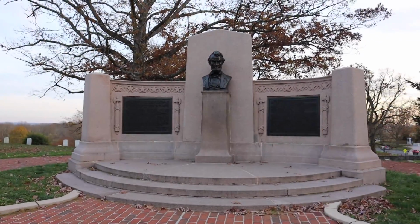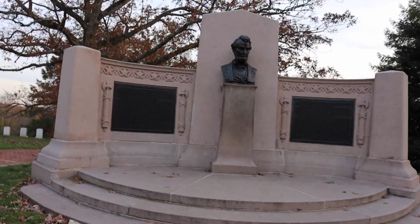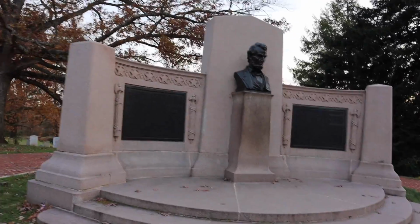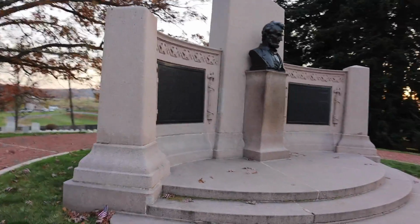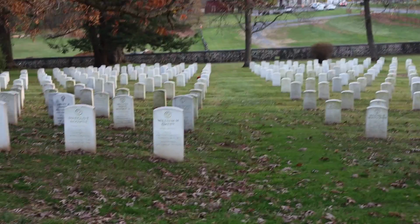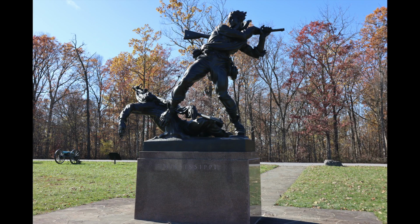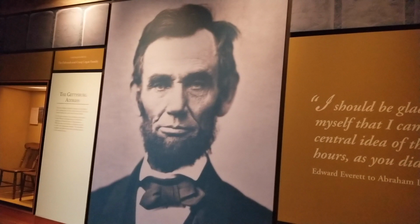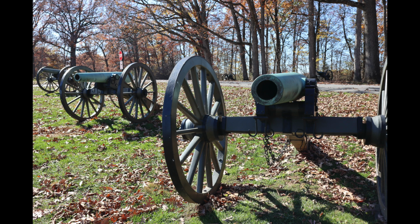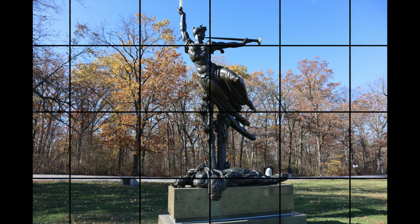It is rather for us to be here dedicated to the great task remaining before us, that from these honored dead we take increased devotion to that cause for which they gave the last full measure of devotion, that we here highly resolve that these dead shall not have died in vain, that this nation, under God, shall have a new birth of freedom, and the government of the people, by the people, for the people, shall not perish from the earth.